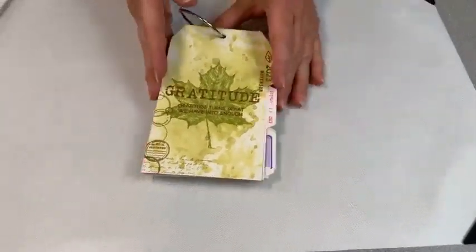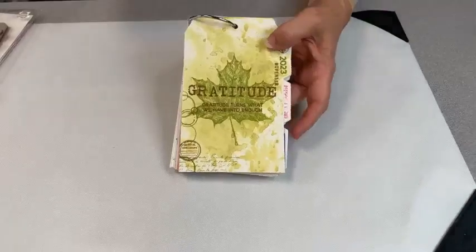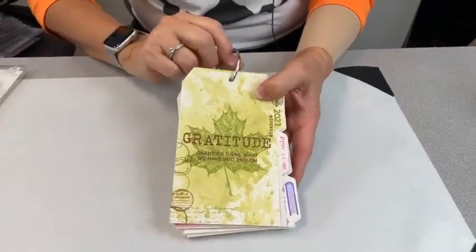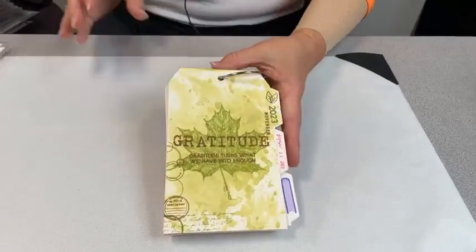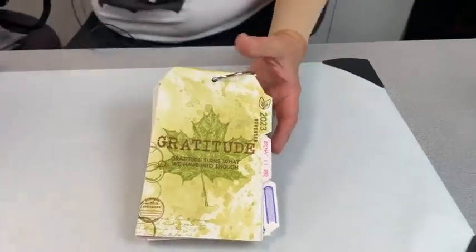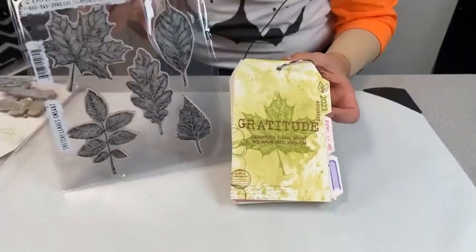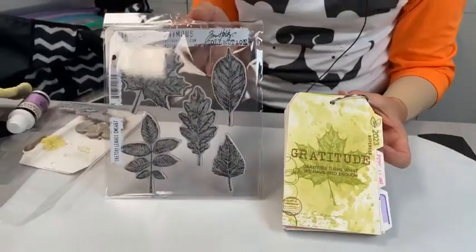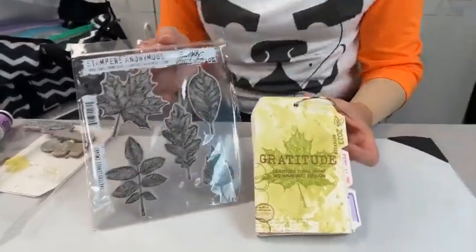All right. And then I'm going to show you some tags first, and then we'll talk about the inks, okay? So this was the cover of my album, and I did use the sketch leaves on the front, which are 31% off right now. And we have a couple of these left. I had to search to find them this morning.